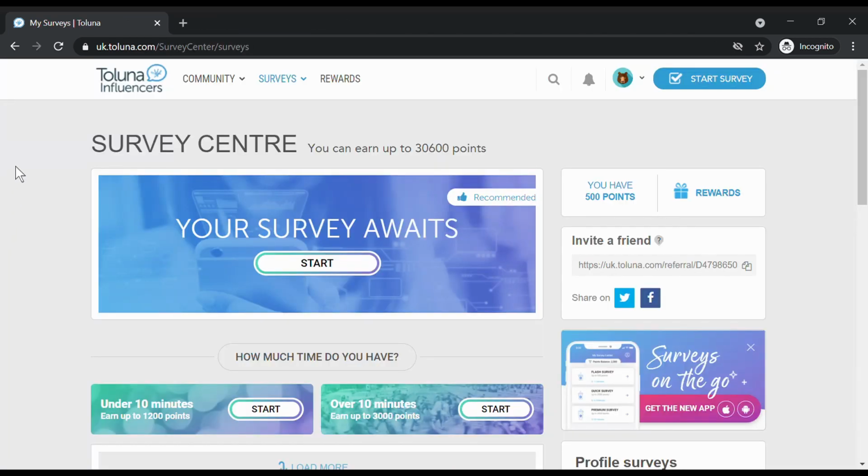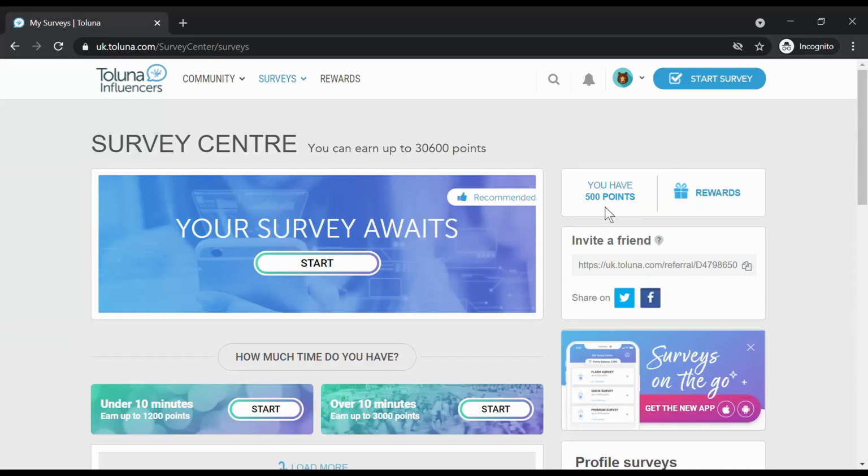You can see on the survey center what I can earn. I have 500 points, and this 500 points is for registering. So when you register with them, you earn points, which you're already seeing here. On Toluna, 5,500 points is equivalent to £5. So this 500 points is like half of a pound. If I want to cash it out, that's 0.5 pound.